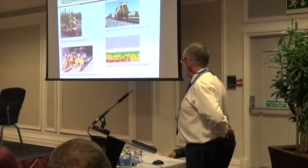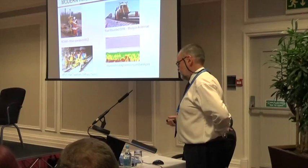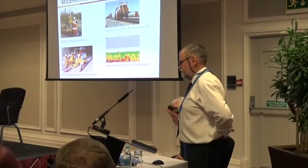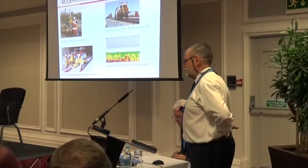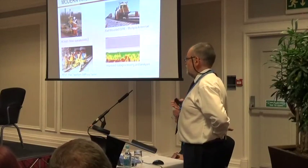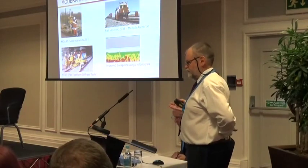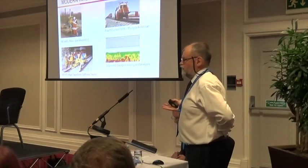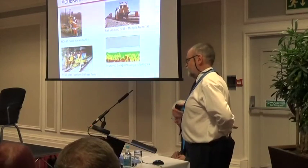Another big development is this machine here, the rail track form stiffness tester. That actually tests the stiffness of the track formation and makes direct measurement. Until recently, it's only really been used where we suspect you've got very soft or poor subgrade, but there's now increasing concern that the track can be too stiff. For example, one of the treatments now being recommended is undersleeper pads. But undersleeper pads only work best if you've got a very stiff formation, and they're actually quite expensive.